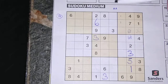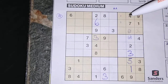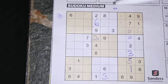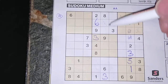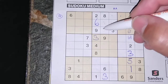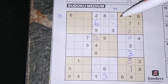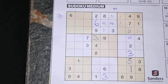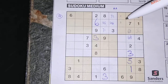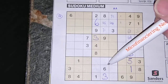Then in this big square, 4 missing numbers. 2 of those missing numbers are the 7 and the 1. We have a 7 and a 1 here, so no 7 and 1 in these 2 boxes. So the 7 and the 1 go in those 2 boxes. I mark them so it's easier to follow for you. The other 2 numbers are the numbers 4 and 5. Let me mark them again. 4 and 5. Yeah, that means 4. Alright.